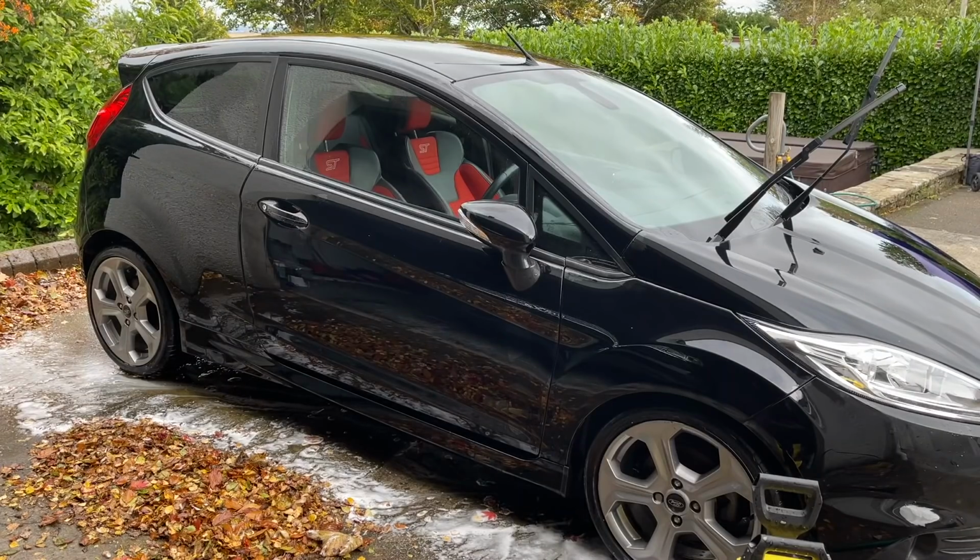Right, so the car's had a nice sponge bath. It's looking a lot better. But there's still an awful lot of scratches, swirl marks, etc.